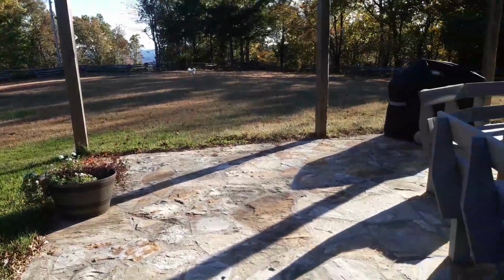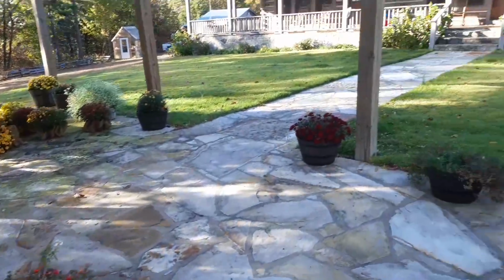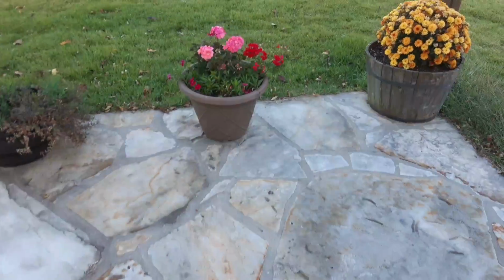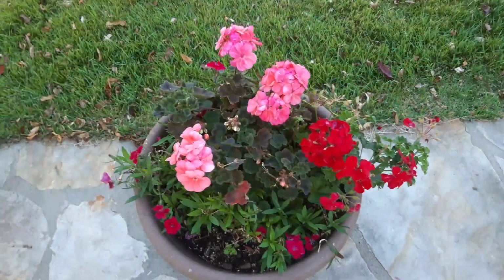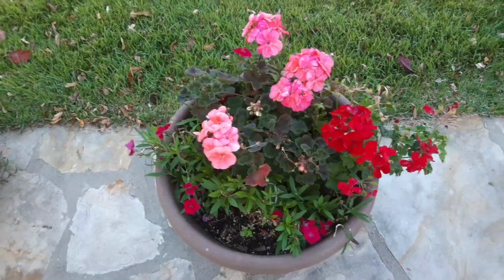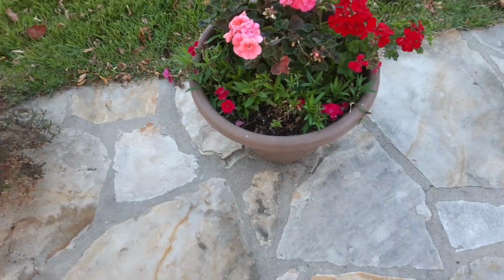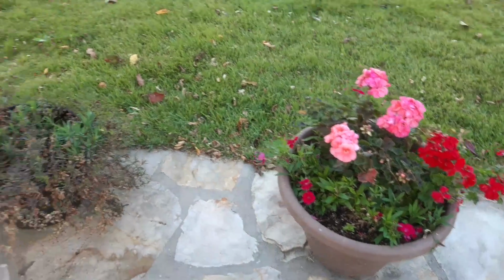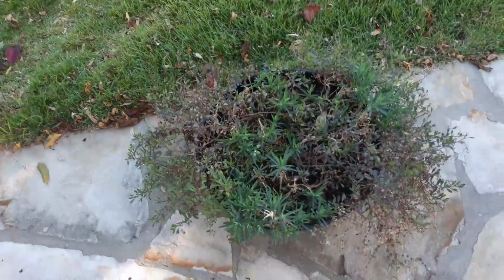I may try to move some more of this stuff in there this weekend. I think this pot here is pretty. Geraniums, peach geranium, and that red is like a trailing geranium, and there's some dianthus in there with it. This bed is not blooming, but the stuff's still alive.